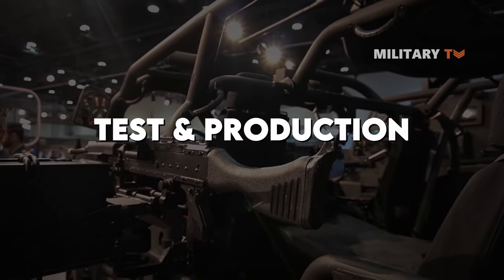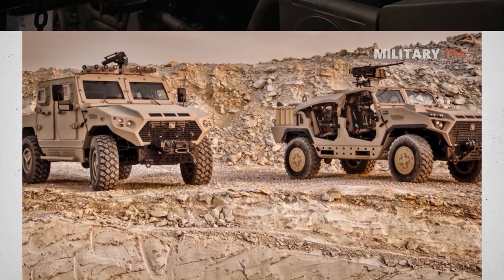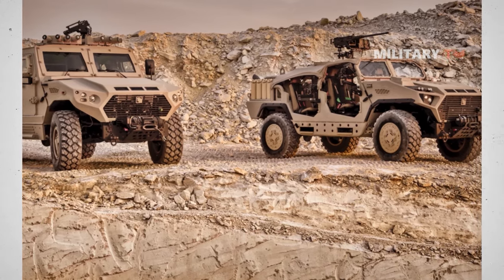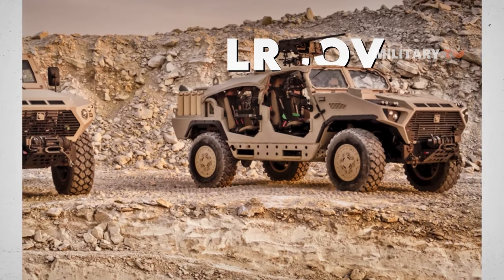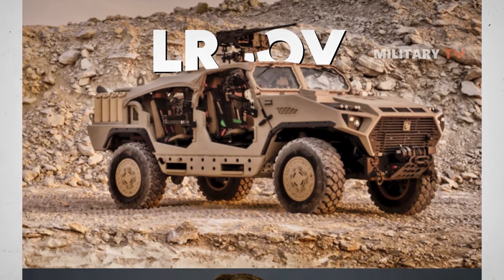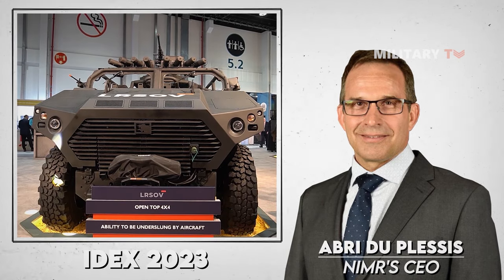Test and production. After the successful performance of a single Golden Unit vehicle during various trials and tests, Nimr entered into a new agreement with the leading armored vehicle manufacturer to construct and supply 10 LRSOVs by the end of 2023. Nimr CEO Abri du Plessis expressed his satisfaction with the display of their latest LRSOV model at IDEX 2023, as they continue to modernize their vehicle range to meet changing operational needs.